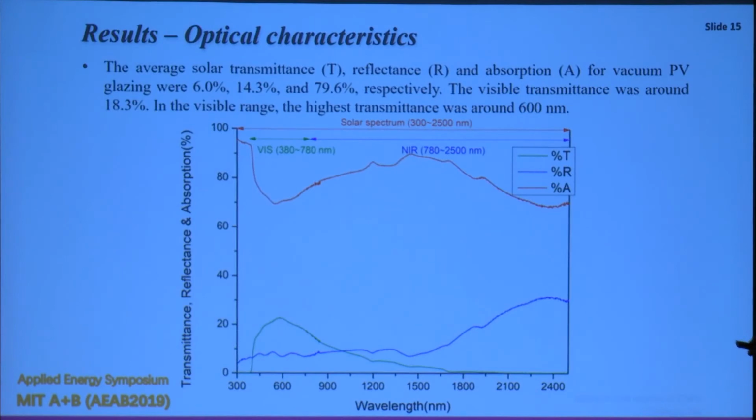And here is our finding. This picture shows the optical characteristic of the vacuum PV glazing. The red line is the absorption of the vacuum PV glazing. As we can see, it is nearly 18%. The average absorption is 79.6%. Visible transmittance is around 20%. And in the visible range, the highest transmittance is around 600 nanometer.